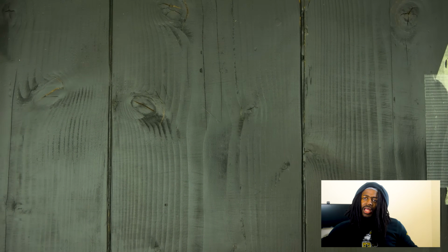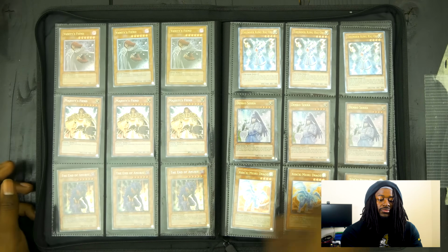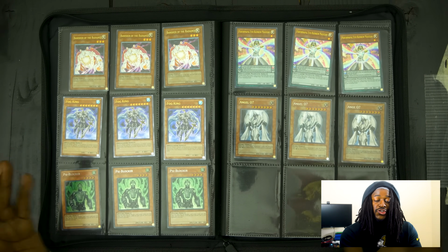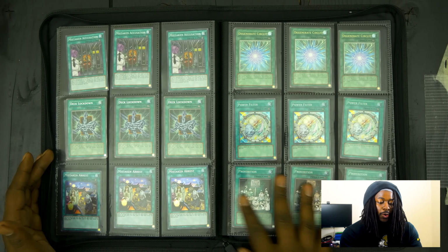Some of them, yeah. I like some of them. I don't use any of them, I think, but I like some of them. Unless you just use them whenever. Yeah, these are side deck cards. These last two binders with the hand traps and whatnot. This is what I use for potential side deck cards, or cards that are currently being side decked in the meta.